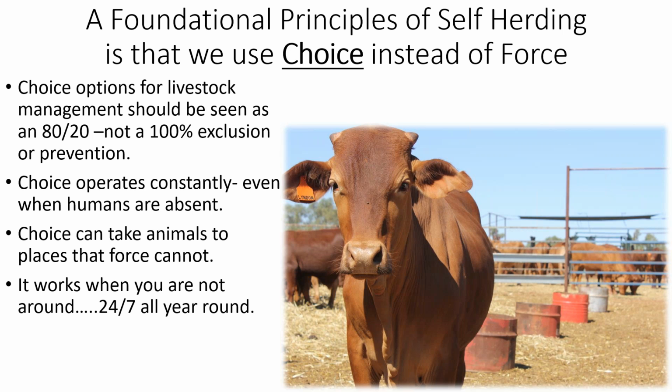So the options that choice gives you is that you can be putting things out in the landscape that work for you all day and all night, all the year round, in order that you can use that set of signals in other ways and in other spots to help you out. So this is where choice is an interesting pathway, because it can take animals to places where you could never force them. It would never be a practical alternative to force them to go into some circumstances, whereas you may use choice tools to get there.